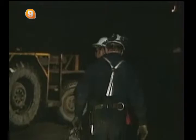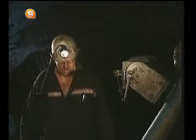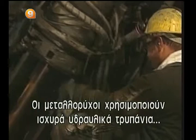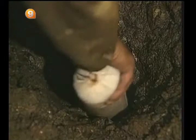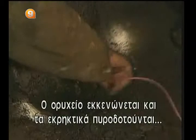It is at these tapping points that the extraction sequences take place. In this mine, for instance, explosives are used. The miners use powerful hydraulic drills with tungsten heads to bore into the rock. Explosives are then loaded into the holes. The mine is evacuated, and the explosives are fired by remote control. This is done from a control station located at the surface.